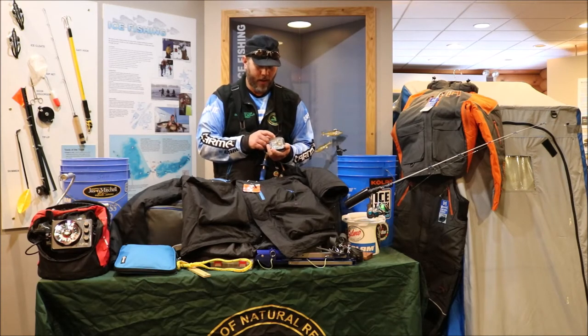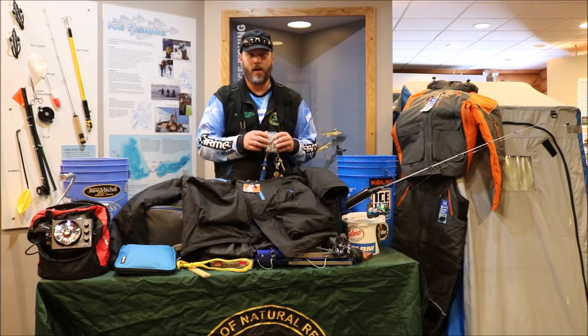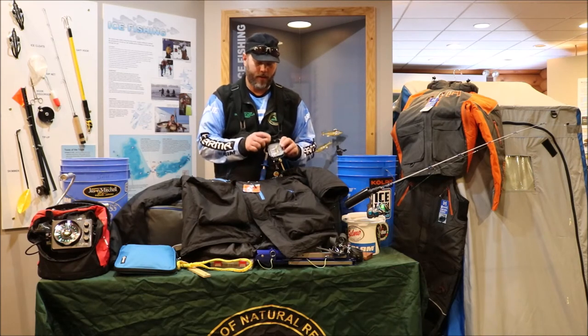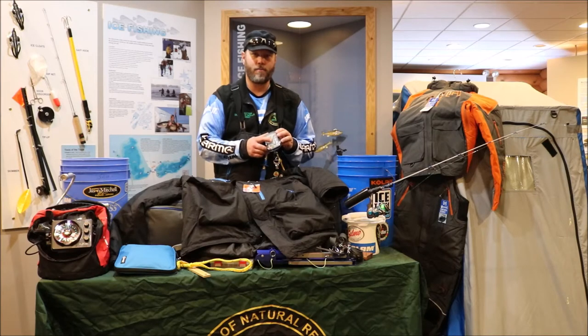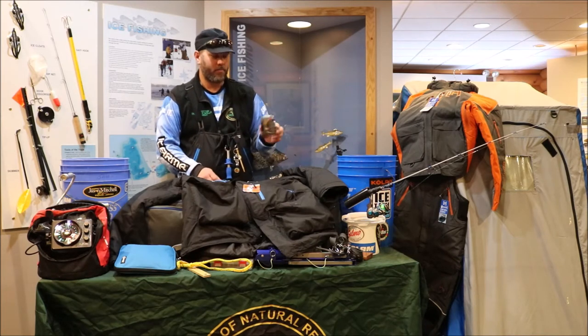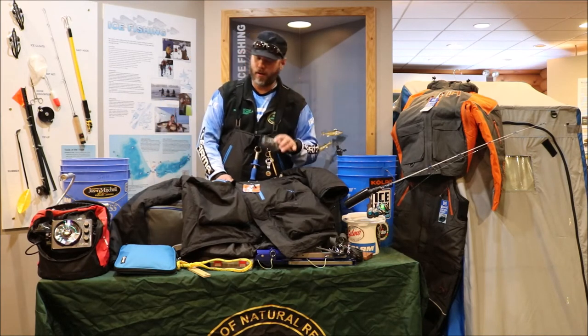I've got my glass rattle spoons. I've got my Rip 'N Rap, my Time Bombs. These are things that I typically target walleyes with, or even bigger crappie or bigger bluegills. So that rattle spoon and that Rip 'N Rap can be just a killer for big crappies, big perch. So that's what that one's in there for. And the Time Bomb, that's a great attractant lure. So these are my go-to lures, and this is what I carry with me out on the ice.